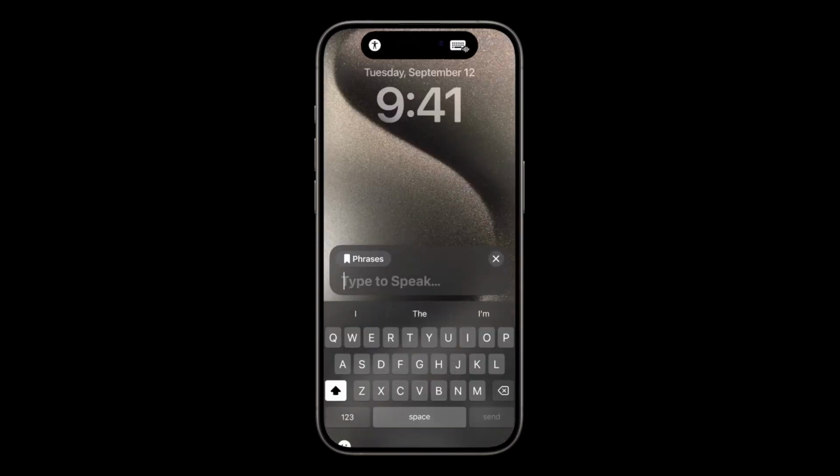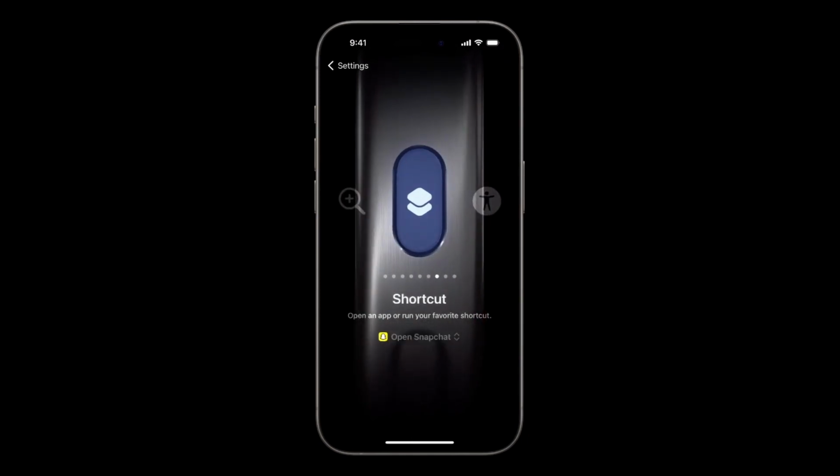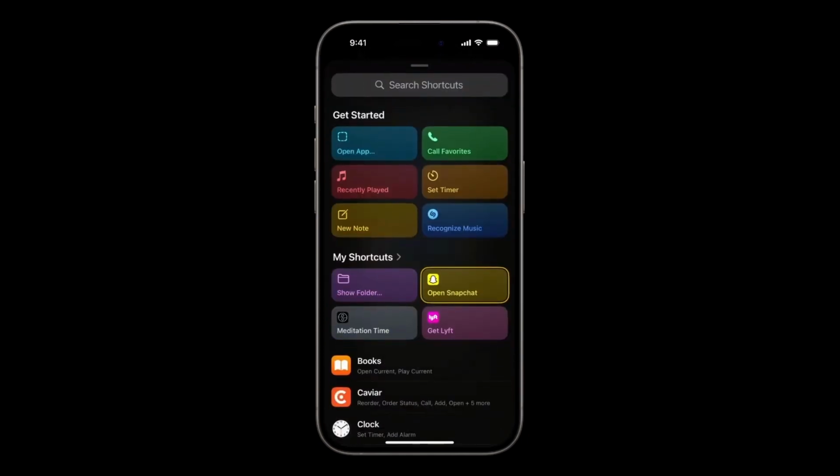Activate a favorite accessibility feature like live speech, or you can use shortcuts to open up an even wider set of options, from simply launching your favorite app to running your own custom shortcuts.